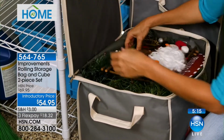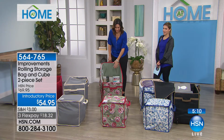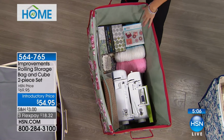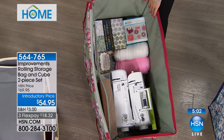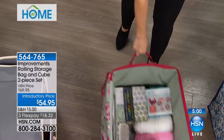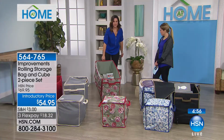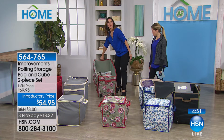And for any type of organization that you need, if you're a crafter, you are gonna love this. If you can see here, we have 2 full-size machines. And if you're not one of those blessed enough to have enough space to have your own craft room, who needs it? This can be your mobile craft room. You can wheel this right out to your living room at night when you're ready to create what you need. And look at how easily 2 full-size, huge sewing machines fit.